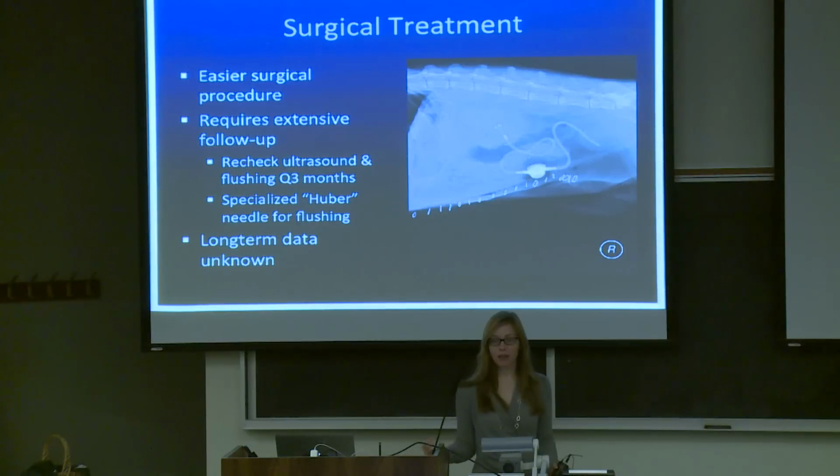So the big thing is pretty extensive monitoring, and then long-term data on these. It's probably been 5 or 6 years, I think, now that it's been used, maybe up to 10 at AMC, but we don't have long-term data. So we're talking about potentially, if a cat was otherwise completely normal, had normal renal function, we're planning on it living a long time.